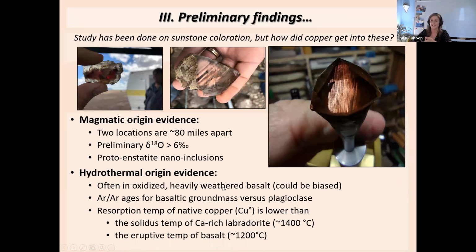But hydrothermally, most sunstones are found in really beat-up basalt. It's really weathered, and that's kind of unique, so it looks like it was hydrothermally altered. But I'll point out this is a bias, because of sunstones and the mines. If you own a sunstone mine, you're not going to say, I'm going to mine in the hardest rock to drill. No, you'd lose money. Instead, you want to find rock where the material is friable and you can extract sunstones for cheaper. So it could be a bias that most of the time that we find these, they're in this weathered basalt.